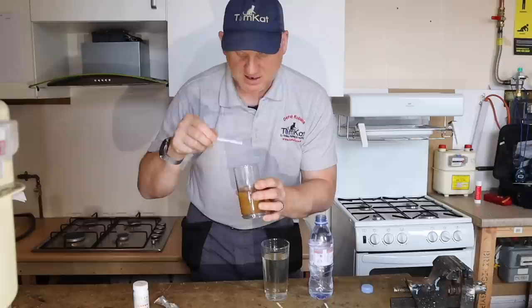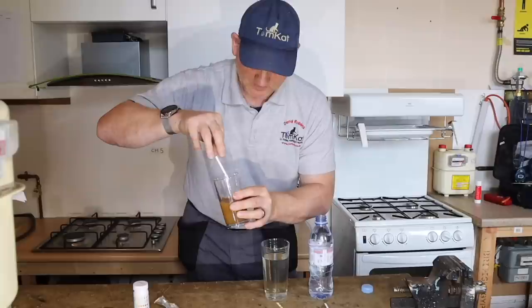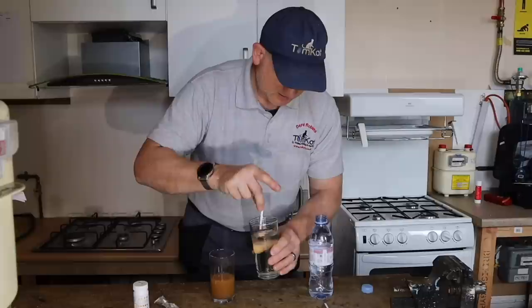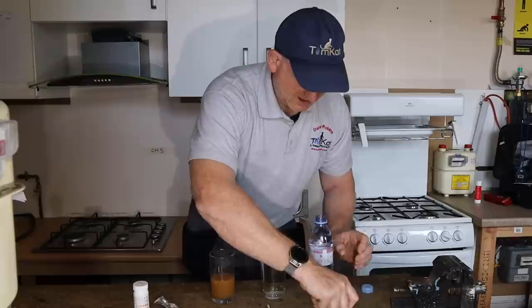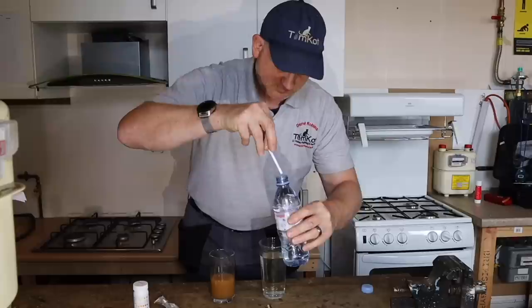Now I need to put it in for 2 seconds, but not spin it around, and make sure it goes completely under the water. So we're in the water, 1, 2. And we need to leave it for a minute to work. So we're going to do the same with this one, 1, 2. And finally, the bottled water, 1, 2. So we'll leave them for a minute and we'll come back to them and see what we've got.